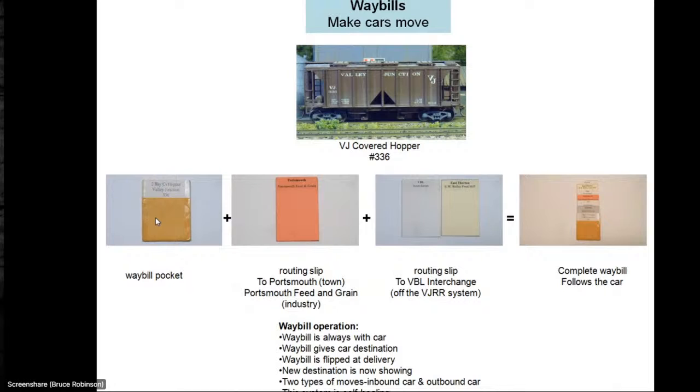And in that little coin envelope, you're going to put routing slips. The first one is a pink one. It says Portsmouth and has the name of the industry on it. And then you can put, in this case, Valley Branch Lines is an interchange card, the first white one. And then it tells you on the Valley Branch Lines that that particular car is going to go to East Thornton. When we put them all together, you slide them inside the pocket, and this is what the completed waybill looks like, that you see on the far right of the screen.